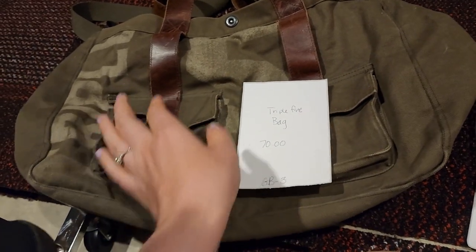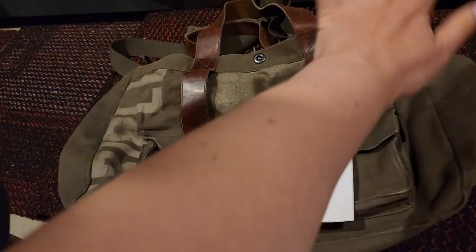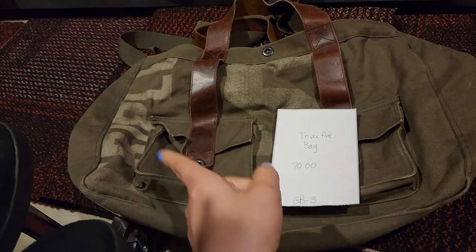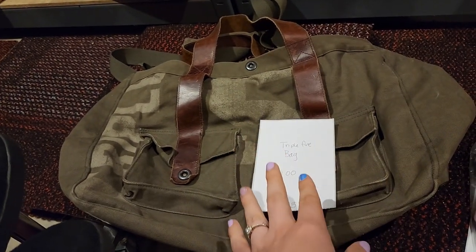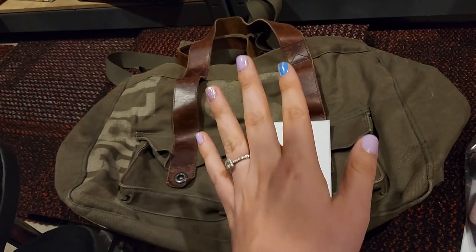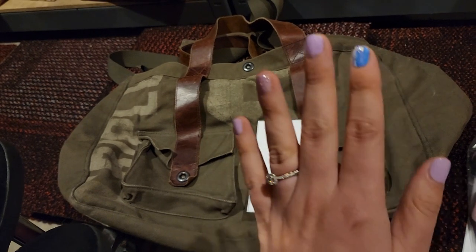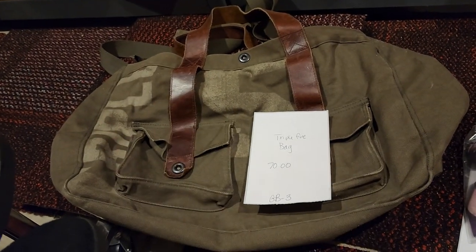And I looked at it, and sometimes when it's really nice leather, like this feels like very nice leather, I'll try to look up a brand. That's what I did. This is called Triple Five Soul, which is a Montreal brand, kind of more trendy. And it actually got a lot of likes. So there we go, $70 for this bag.